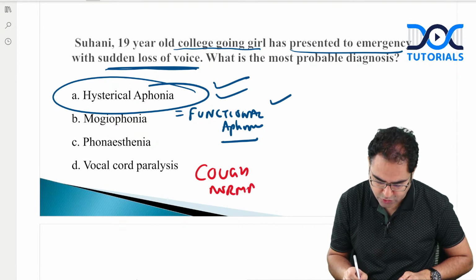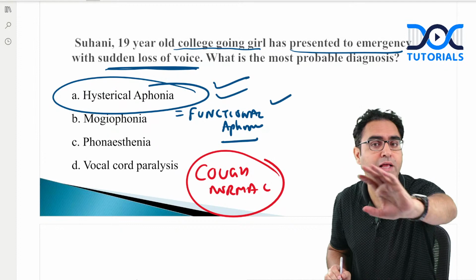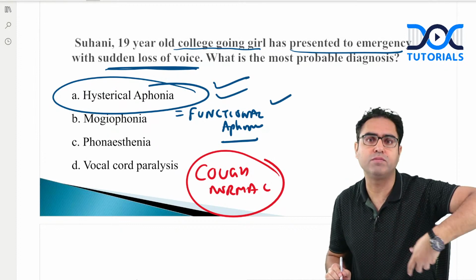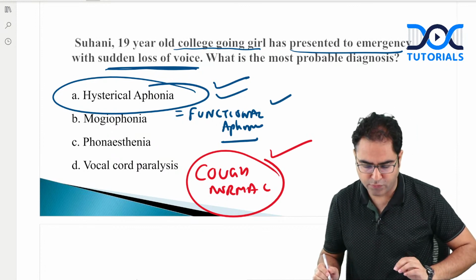The second MCQ question is, how would you prove that it is a functional problem? It means the patient has no problem and is only acting as if she has a voice problem. The basic thing is the cough is normal, beta. Functional aphonia or hysterical aphonia, beta.